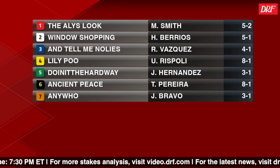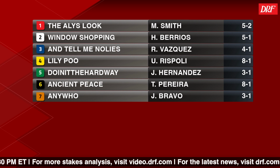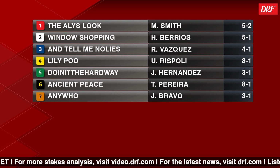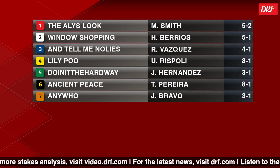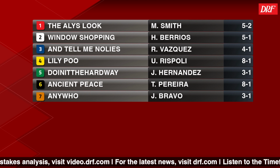I think it's actually a really interesting event. There's a couple horses that I think are going to take a lot of respect in here. And just looking at the morning line, it kind of tells you, the Alice Look on the inside, 5-2, but a couple of horses in that 3-1, 4-1 price range. So it'll be interesting to see the tote action that these fillies attract on Saturday. But let's start with the horse on the rail, the number 1, the Alice Look.